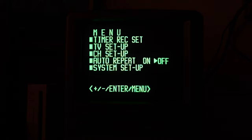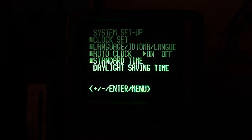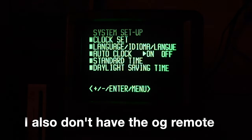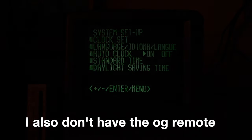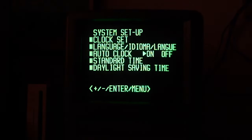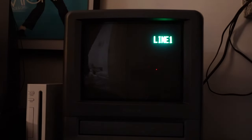We have timer record set, system set up, I think we're already there. Yeah, clock set, auto clock. Lots of settings. These are way more settings than my Broksonic has, which, I mean, Broksonic was a budget brand. I don't really know where Memorex falls into this category. I feel like it's probably a little bit higher than Broksonic, but not at Sony's level, but you guys let me know.